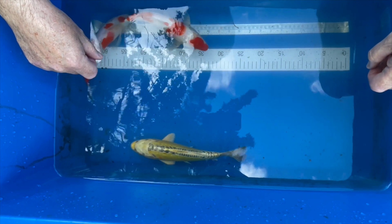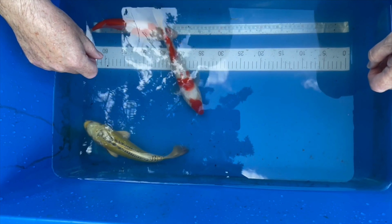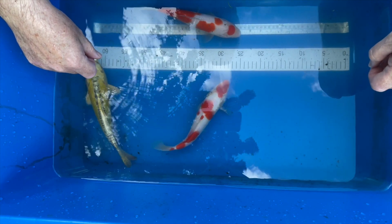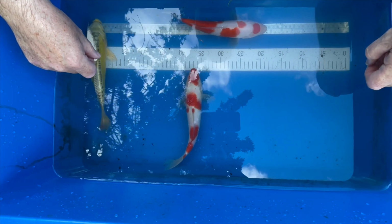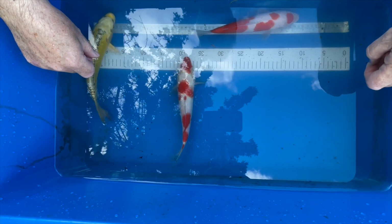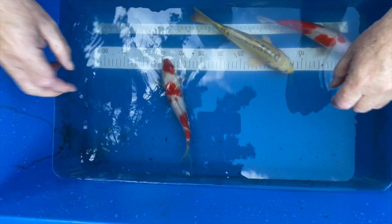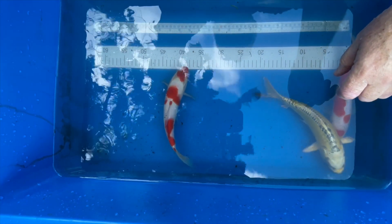So I ain't gonna keep them any longer. I'm gonna release them into my tosai quarantine tank. So I'll get back to you.